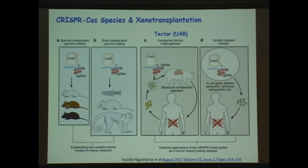So now we're using CRISPR in multiple strains of animals. We're using it in different species. We have a group at UAB who was just recruited about a year ago, Joseph Techter's group. This is going to be probably one of the clear clinical uses: xenotransplantation. So the ability to use pig organs, and Joe Techter's group is planning on kidney transplant, and they intend to be in humans in about a year from now.